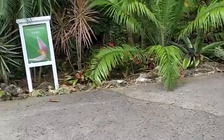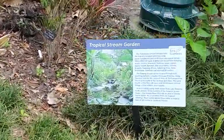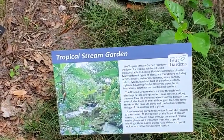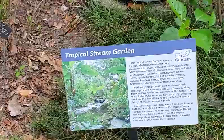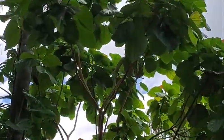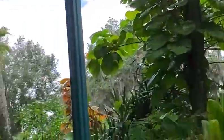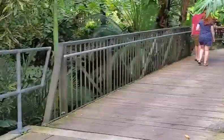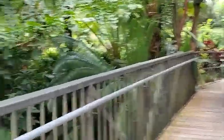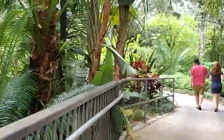Okay, so we're in the tropical garden. Tropical stream garden, it says. The tropical stream garden recreates the look of a tropical rainforest. Ooh. Cool. I like this tree. Really neat. Okay. Let's go across this bridge. We're in the jungle.